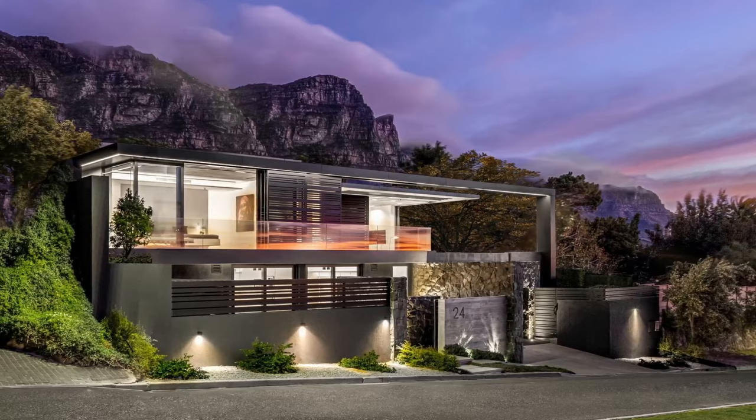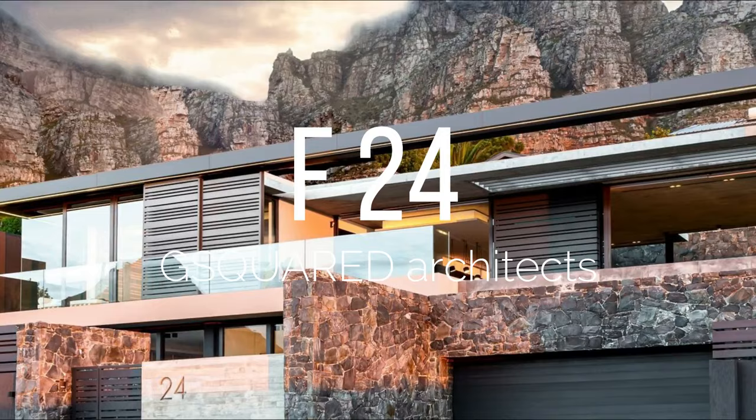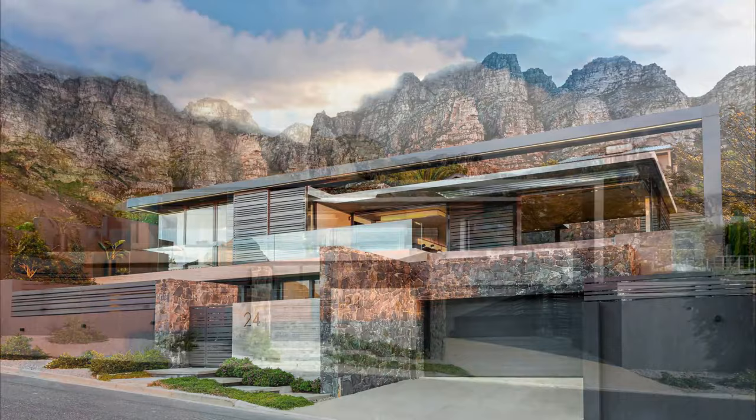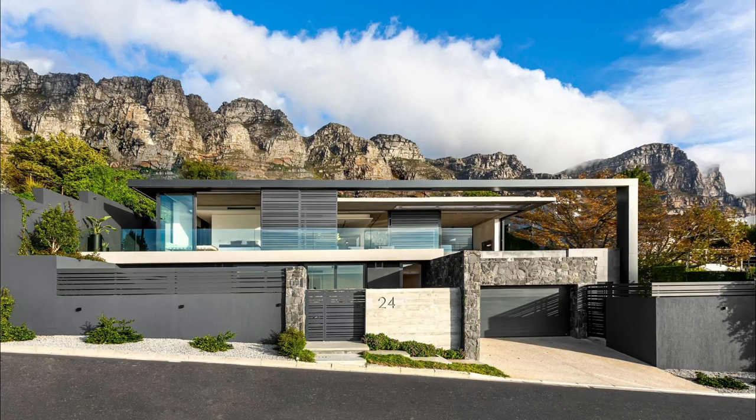This uniquely designed home serves as a luxurious holiday retreat for European clients during the summer months. The residence boasts a seamless open-plan living layout that blurs the boundary between the interior and exterior spaces. Subtle variations in levels define the spacious living area, dividing it into a lounge and a kitchen/dining area.